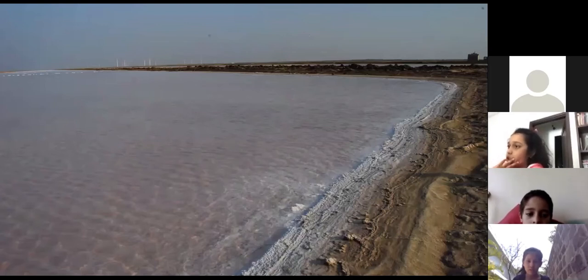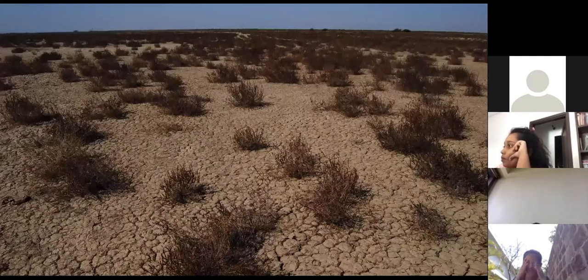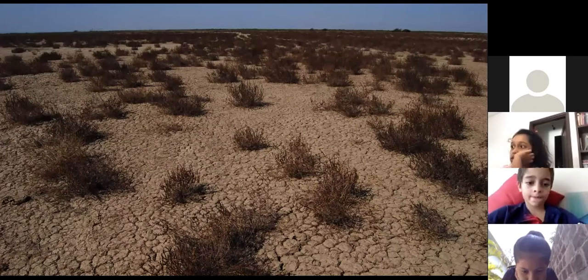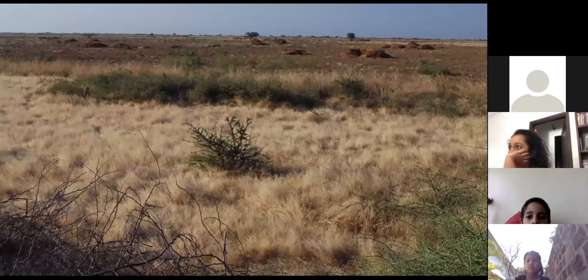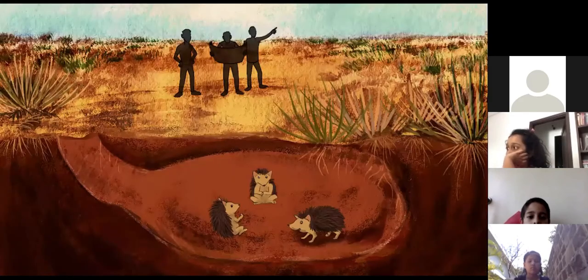So there's the sea in Kutch, but there's also desert. So this kind of sand, very, very hot, very dry, very little rainfall in Kutch. And there's also lots and lots of grass. Okay, so there's grassland like you can see here. And there's a lot of different kind of wildlife which lives only in this kind of habitat. And you must remember this because the story is about how this kind of a home for lots of wildlife is threatened and how the animals save their home.